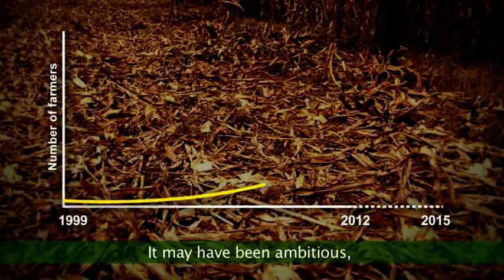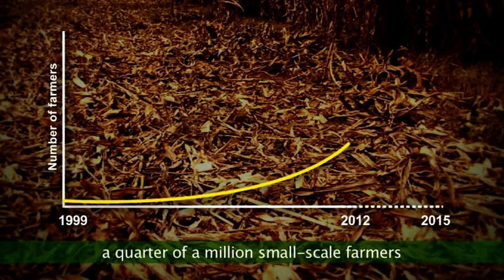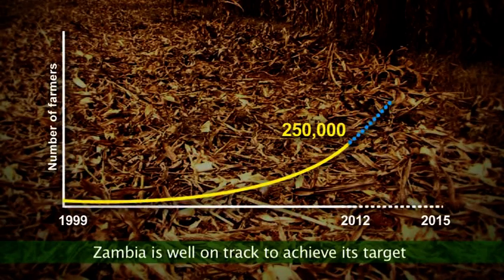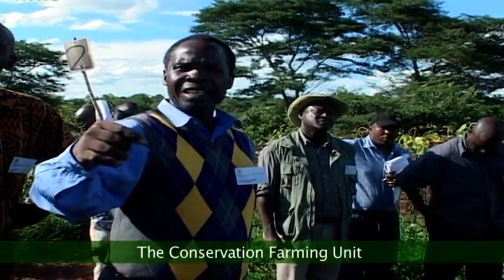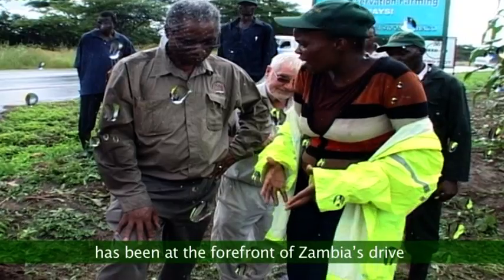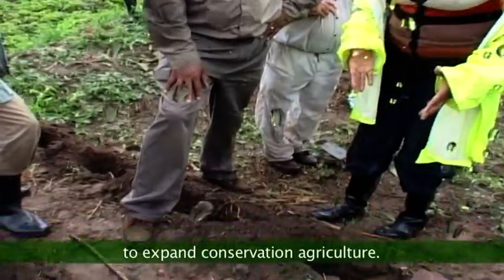This target was outlined in the government's policy proclamation in 1999. It may have been ambitious, but already by early 2012, 250,000 small-scale farmers have adopted the system. Zambia is well on track to achieve its target of 600,000 farmers by 2015, half of the total number. The Conservation Farming Unit, working with the Ministry of Agriculture, has been at the forefront of Zambia's drive to expand conservation agriculture.